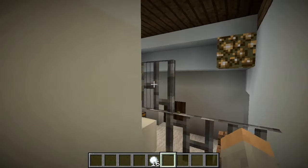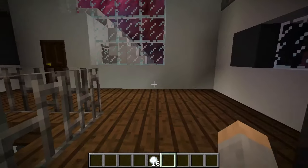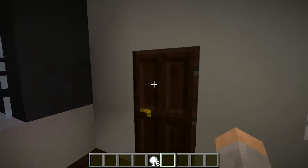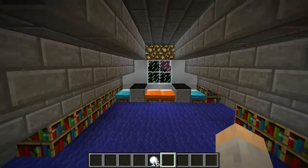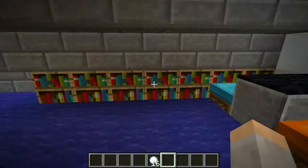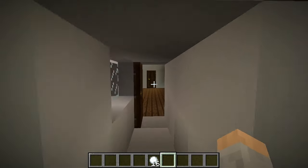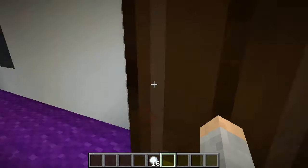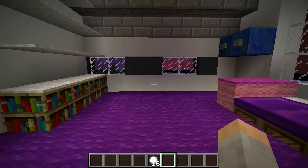Then we're gonna go up the stairs. Too bad. Go to this wing of the house. Ah, this must be the kids' room. Very nice looking. And this must be the girls' room.